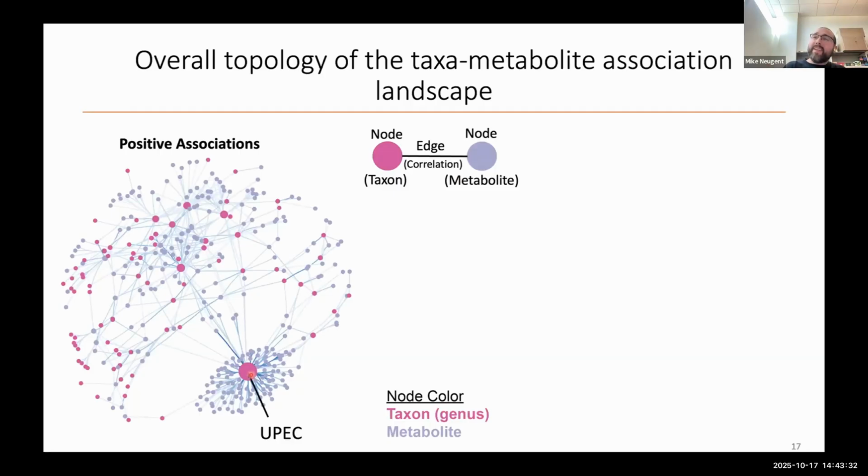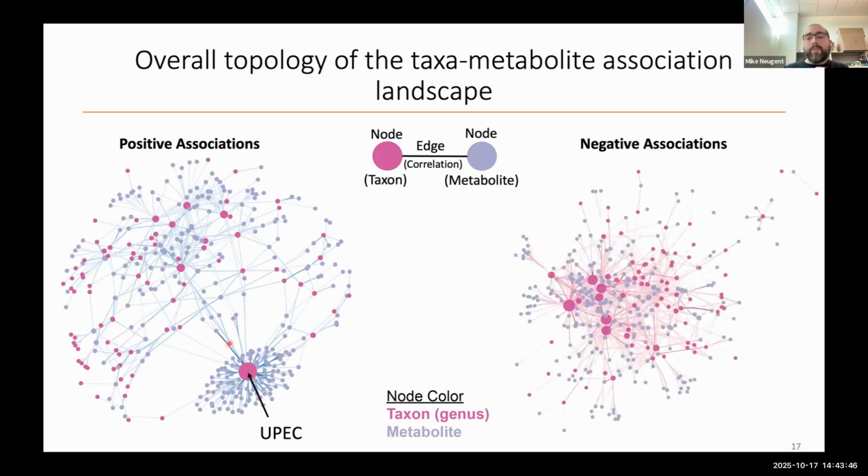coli. In this data set, UPEC was the most prevalent pathogen, as it is in most UTI data sets. And it seems to be associated with a very unique set of metabolites, a numerous and unique set of metabolites. The negative association network is equally informative, but also not super informative if you just look at it in this way, except that UPEC has its own unique negative association network as well.